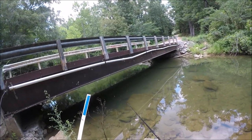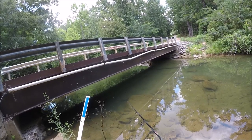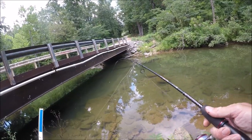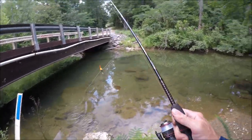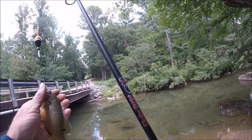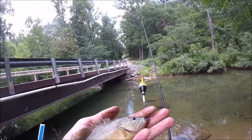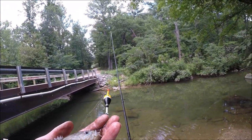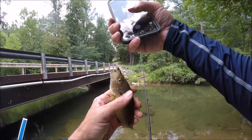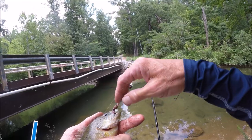Something's about to get it. Two of them are slowly going towards it. One's gonna ram it and run. Got it. And no, he didn't run though. Oh, it's another nice green sunfish. Oh, really? It's another new species for the day. I think that's 12 or 13. Could you not do that? All right. That's nice.